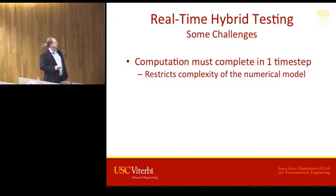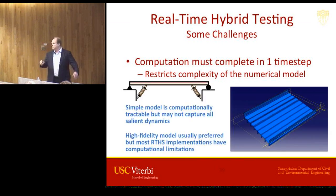So, some challenges. One of the main challenges in real-time hybrid simulation is that whatever numerical model you have, all of the computation to simulate its behavior over the next time step must be done during a physical time step, because you've got a physical component that you can't say, okay, wait, stop, I need to do some more computation. It has to happen in real time.